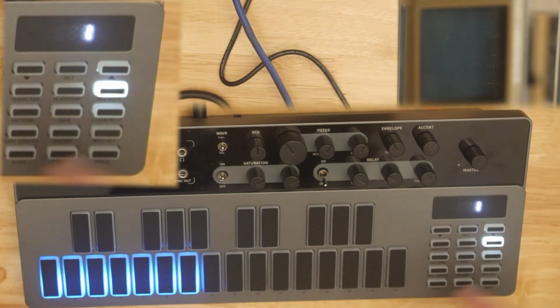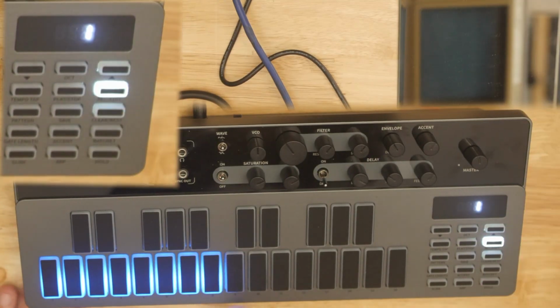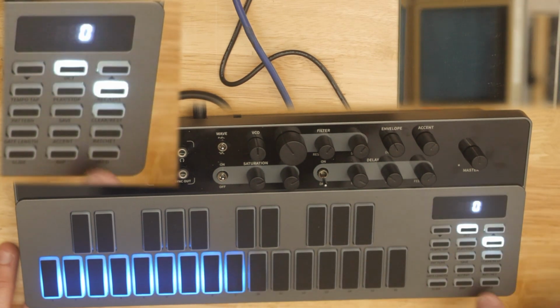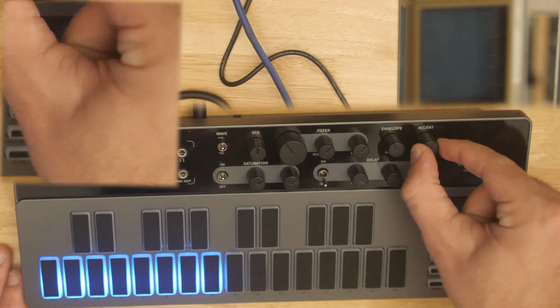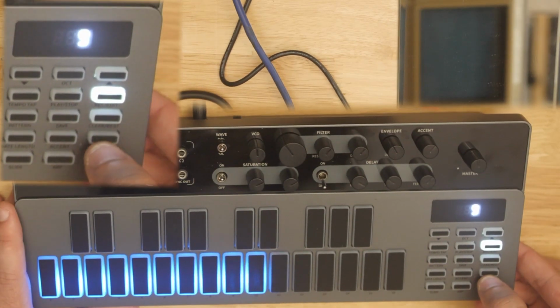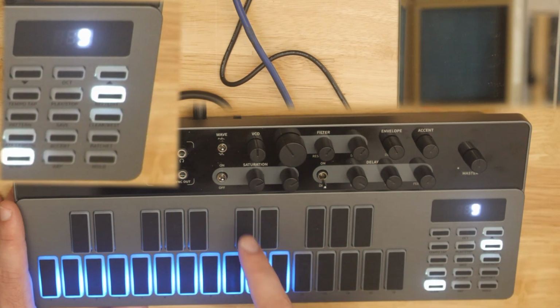And now if I go back into record edit, I need to click up to the step I last left off on, or if I want to edit an existing one, put a different note in there. But this is where we were. It doesn't just have to be a note, so it can be a note plus a modifier. And the modifiers, you'll know, are accents, which increase the volume and the filter cutoff by an amount you set here on this knob. So there's two notes that are accents. And then slides. Slides slide into the next note.